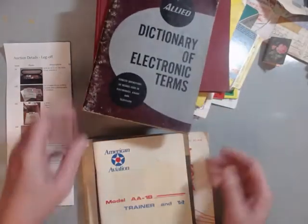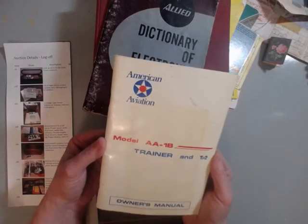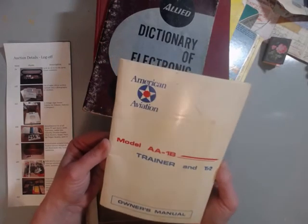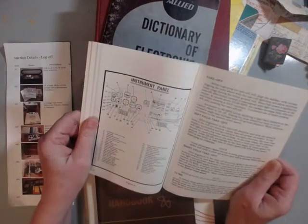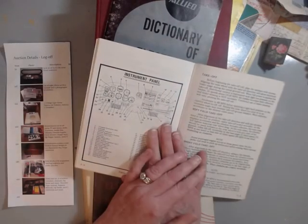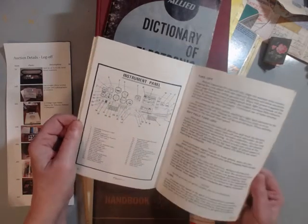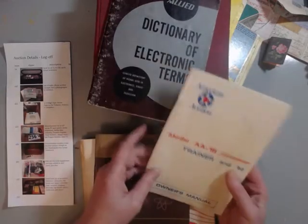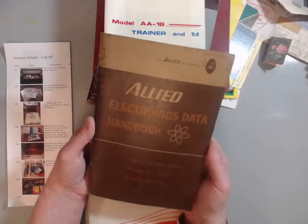Now that's pretty cool. Alright, American Aviation. I guess model AA1B trainer. So this was some kind of training little booklet. Oh, look at that instrument panel. So it might be nice in this case to do maybe a journal that is around travel, not just airplanes. I don't know. I'm thinking of possibilities here as I go through these items. All right, what is this one? Allied Electronics Data Handbook.